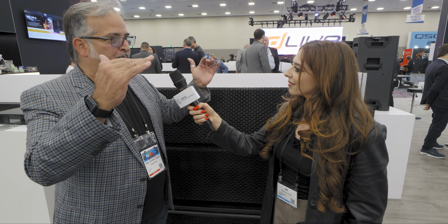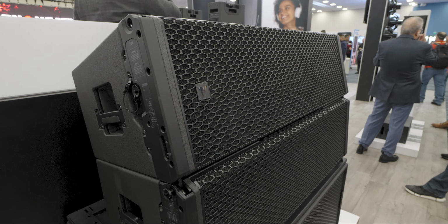In the past, TT Plus was the top line of RCF. Right now, TT Plus is going to be an independent brand, so it's going to be our top brand to go with the top leagues, the high leagues.